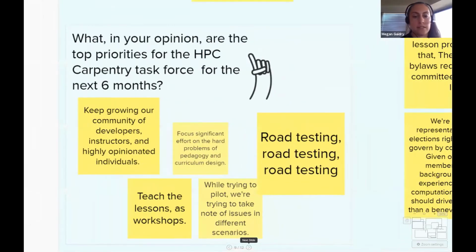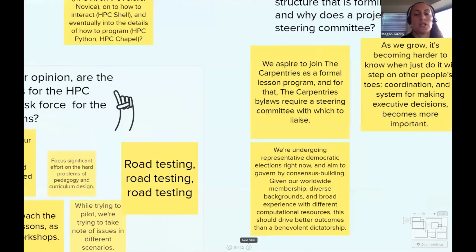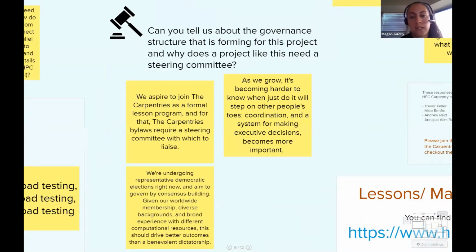And just to be super clear about the governance and where the Carpentries HPC Carpentry community is heading in that regard, the task force is forming a steering committee at this point in time for a few different reasons. One is that we aspire for the HPC Carpentry to join the Carpentries as a formal lesson program, and to do that we need a steering committee. Two, as more people get involved, it's harder to know who should do what when. So having a steering committee will help clear up some confusion there and help with some decision making. And lastly, we want to make sure our diverse community is fairly represented in the development of the HPC Carpentry material, and suspect the steering committee model will help us achieve better outcomes than the kind of benevolent dictatorship model.